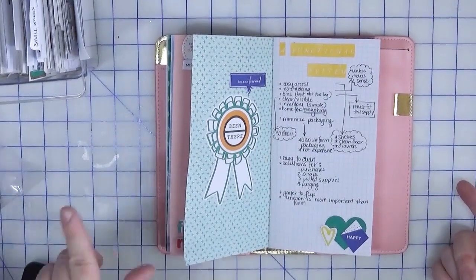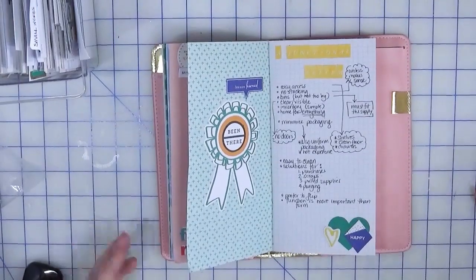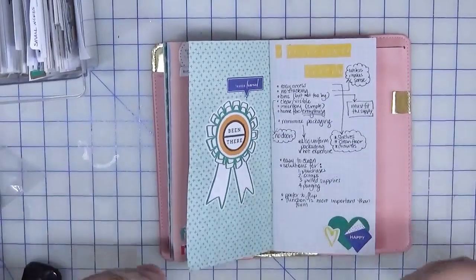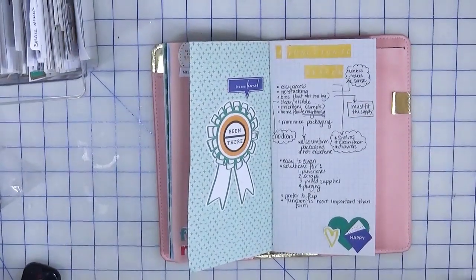Now, for someone who doesn't like visual clutter, clear and visible is not going to be a functional system because that might overwhelm you and actually will detract you or discourage you from crafting, right? So what works for me may not work for you.